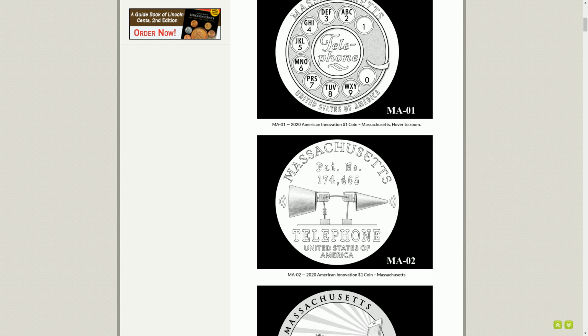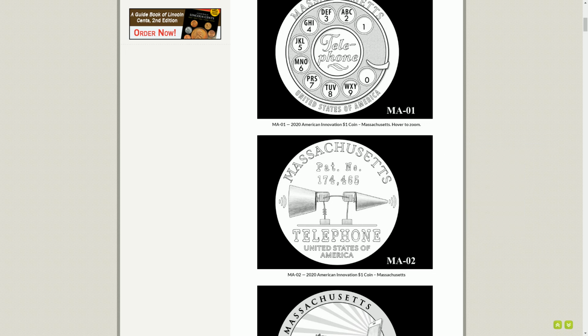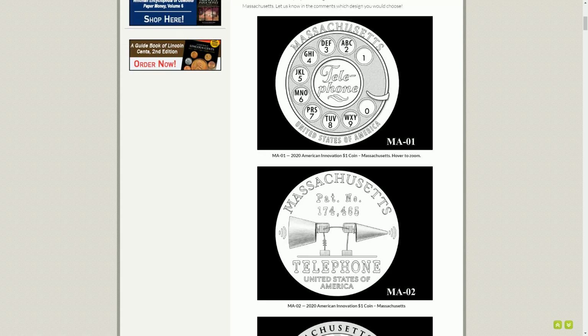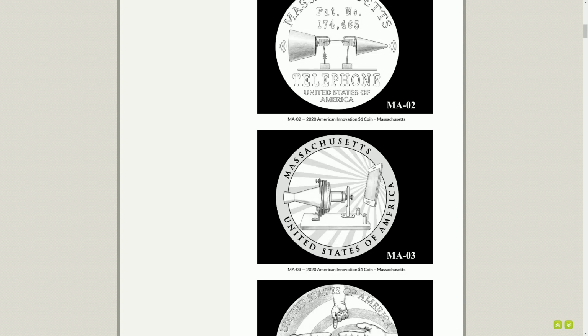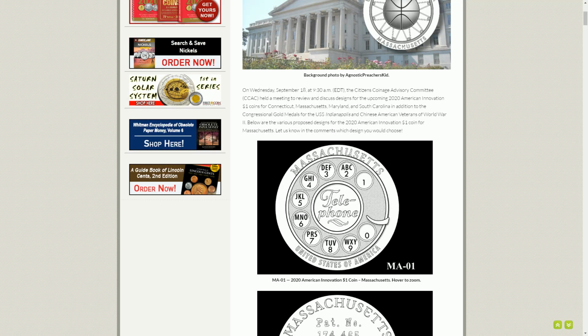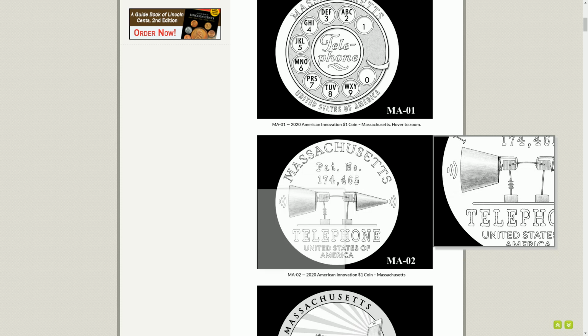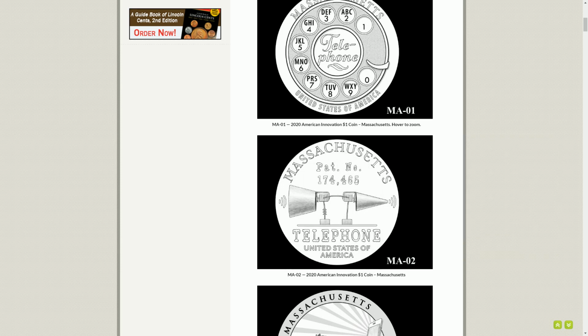Well, I'll tell you what, it at least has balance. Right. It looks like it would strike okay, and yeah, it's very true to the original patent. Right. I mean, the rest of them are just terrible, terrible, terrible, terrible. Cell phone towers and smartphones. Get out of there. I think that sticks to the spirit of what they want these coins to be. Right. That was the telephone that was invented when the telephone was invented, not a smartphone or a cell phone tower. So get that junk out of my face.